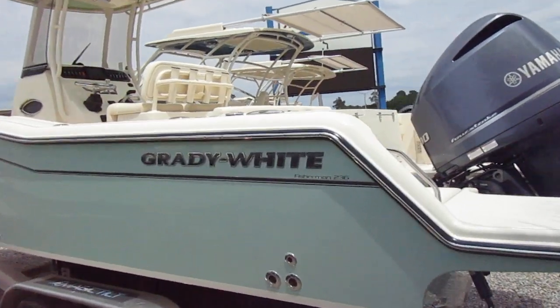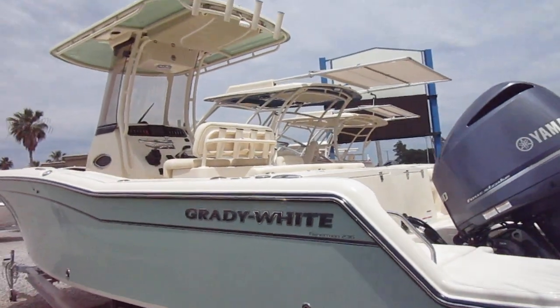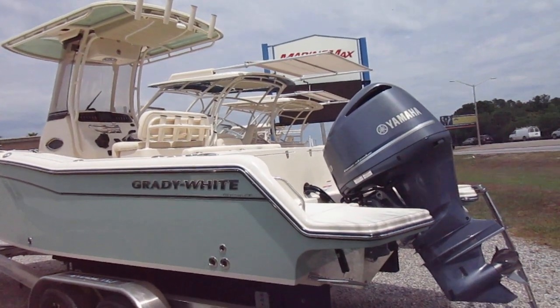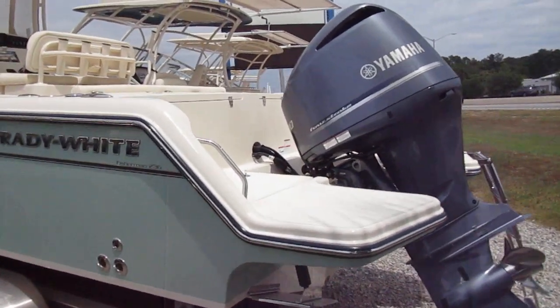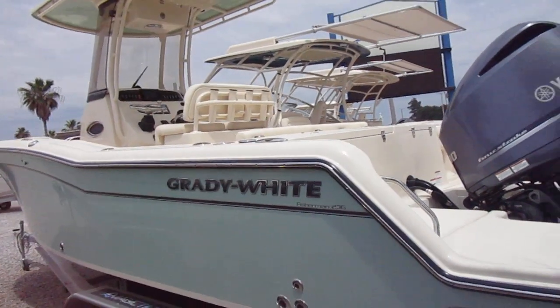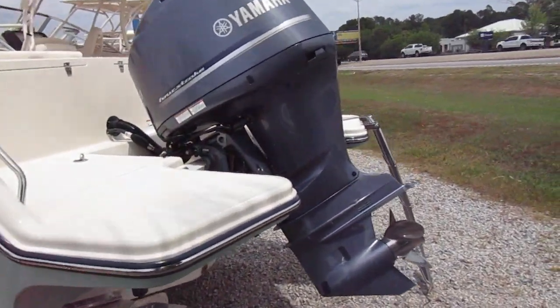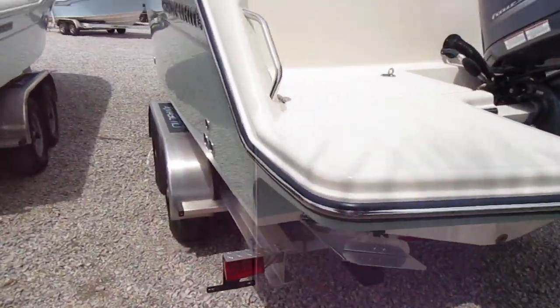Grady-White 236 Fisherman. If you're a person who loves great detail, quality, the best rod holders in the business, the Grady-White is your boat. 23-foot overall hull length, 25 when you factor in these beautiful swim platforms. Look at that. Just great attention to detail on this boat.